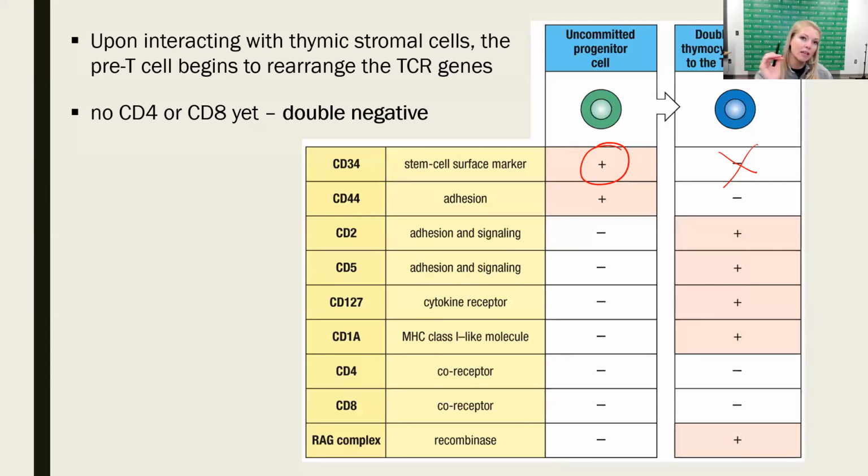They will have a variety of other markers on their surface, but they won't have CD4 or CD8. Those do not exist yet. And so that's why they're called double negative T cells. But they do have the RAG complex that is needed for somatic recombination. The RAG complex, those are the genes that will create the RAG proteins that will turn on somatic recombination, recognize those switch sequences and bring in the different V's and D's and J's.